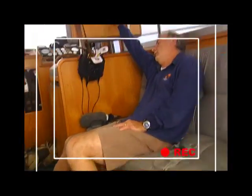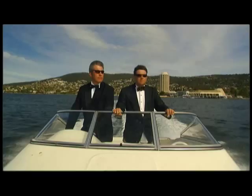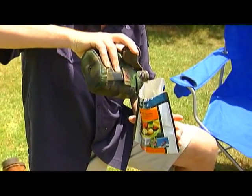For too long now, fishing shows have been dull and boring. Well, that was until Hook, Line and Sinker put the stupid back into fishing. Call it your fishing renaissance. We're putting in what everyone else leaves out.